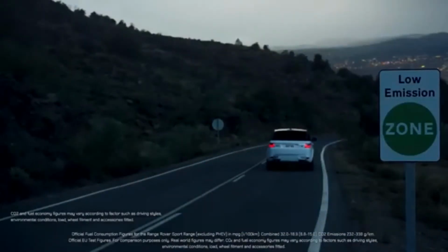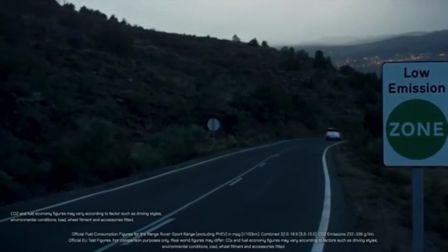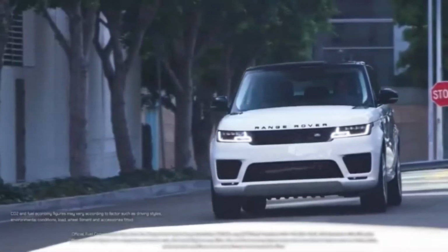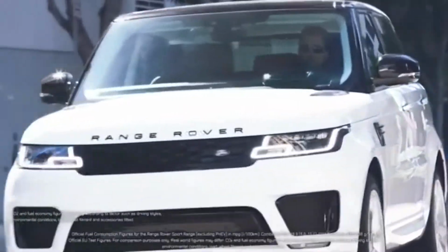If you choose the plug-in hybrid model, it is also one of the most economical to run, and the CO2 emissions of between 75 and 85 grams per kilometre mean the benefit in kind rate is from just 18% this year, and it escapes the London congestion charge until October 2021.